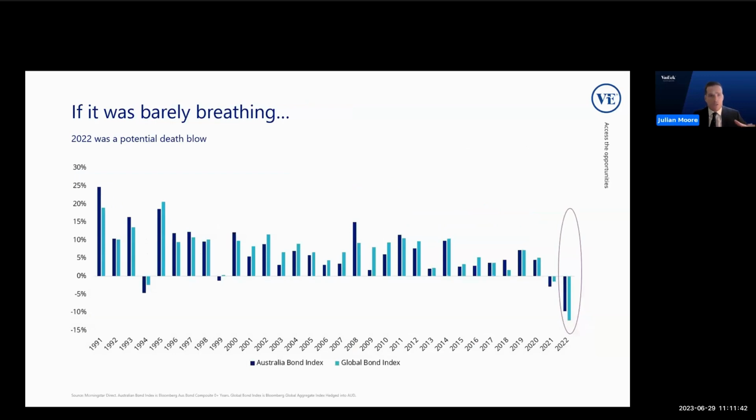So, if 2021 put the 60-40 on life support, 2022 was really the death blow for this allocation. As you can see on this chart on the screen, 2022 saw many asset classes that were highly correlated on the way up post-COVID remain highly correlated on the way down. Investors couldn't rely on bonds to cushion the falls of riskier growth assets as they had in past crises.